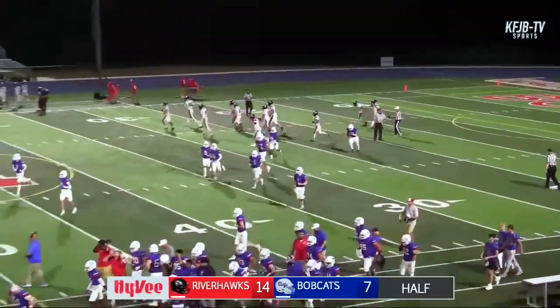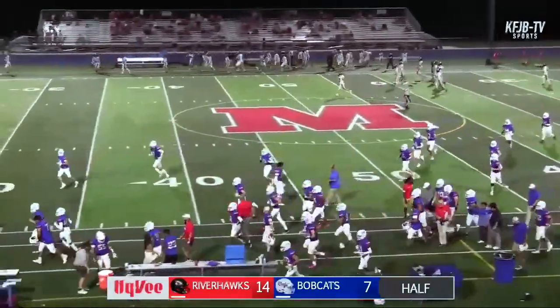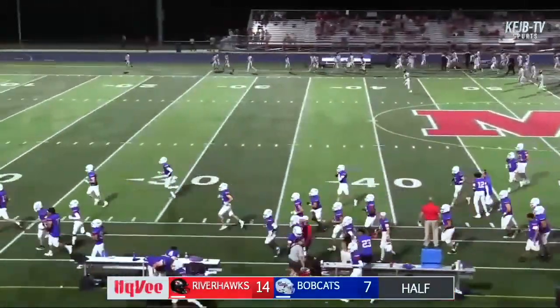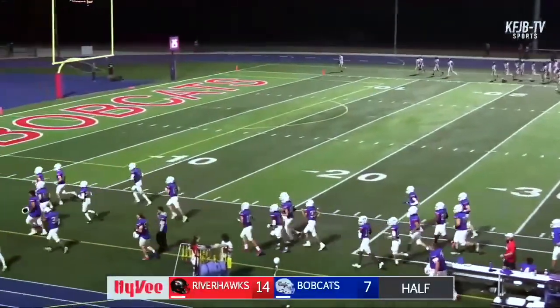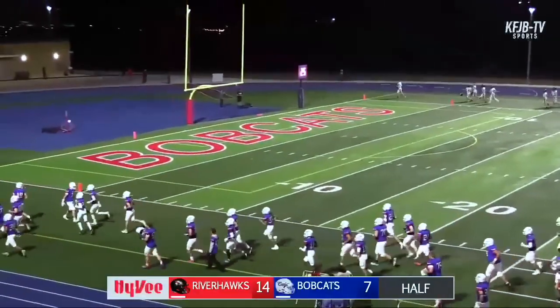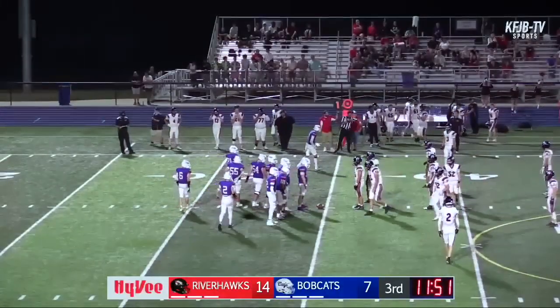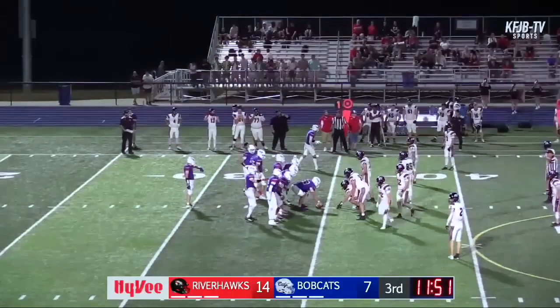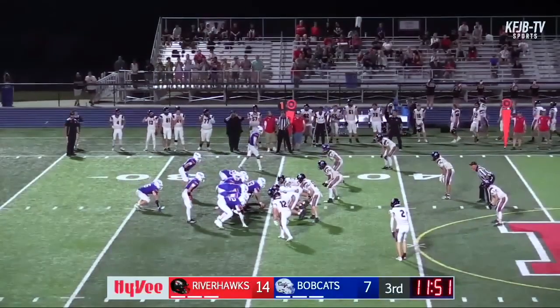Bobcats offside on defense 4 times in the first half. A couple of key fumbles, one by Jamison Niehaus at the 3-yard line as they were nearly in for a score to tie it up. But Mason City, the Riverhawks, with the lead at the break. So the Bobcats will try to overcome their miscues in the first half with their first offensive drive of the second half, starting at their own 35-yard line.